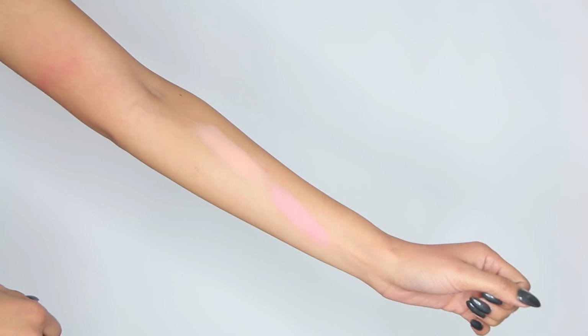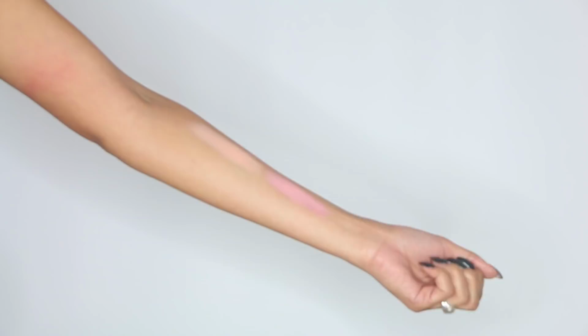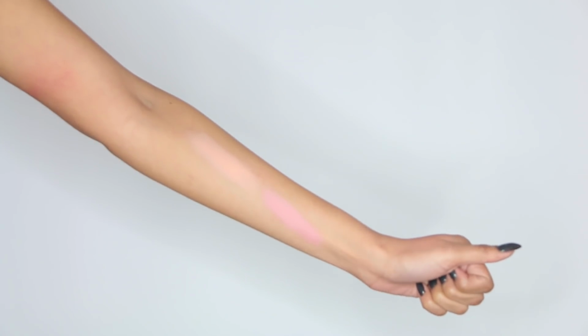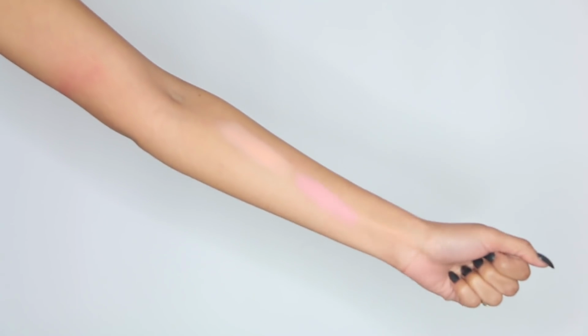Do you now see what I mean? Like, these shades are way too bright and way too light for me. On lighter skin tones, this will look phenomenal, especially the peachy one. I love the shade, but unfortunately on my face, it's kind of a no.